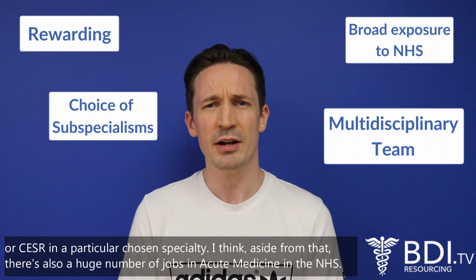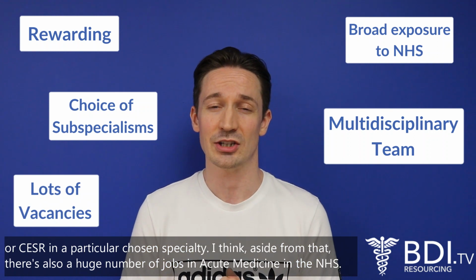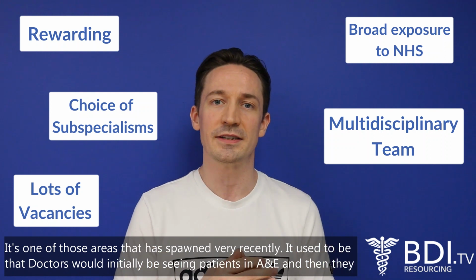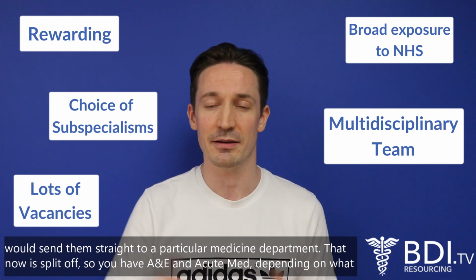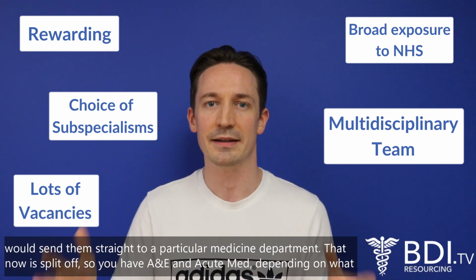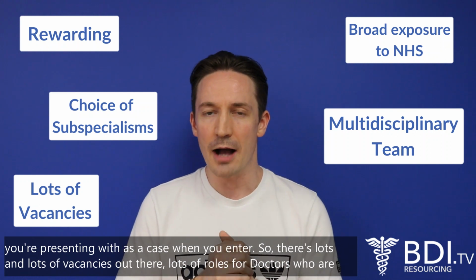I think aside from that, there's also a huge number of jobs in acute medicine in the NHS. It's one of those areas that's spawned fairly recently. It used to be that doctors would be initially seeing patients in A&E and then they would send them straight to a particular medicine department. That now is kind of split off, so you have A&E and acute med depending on what you're presenting with as a case when you enter.